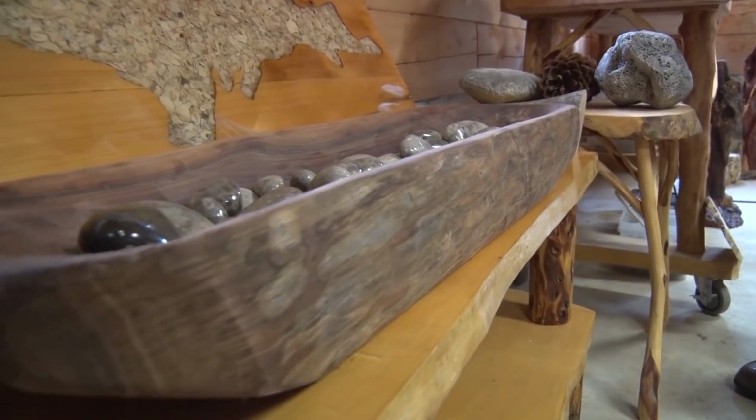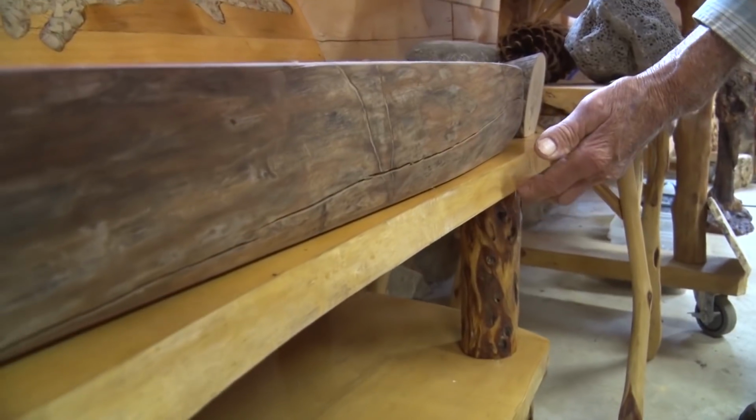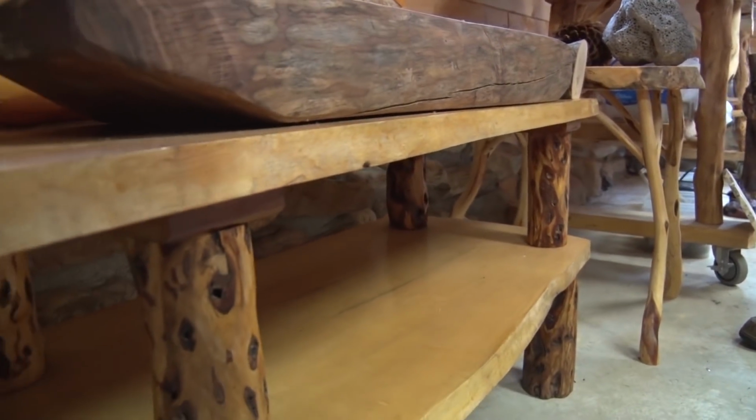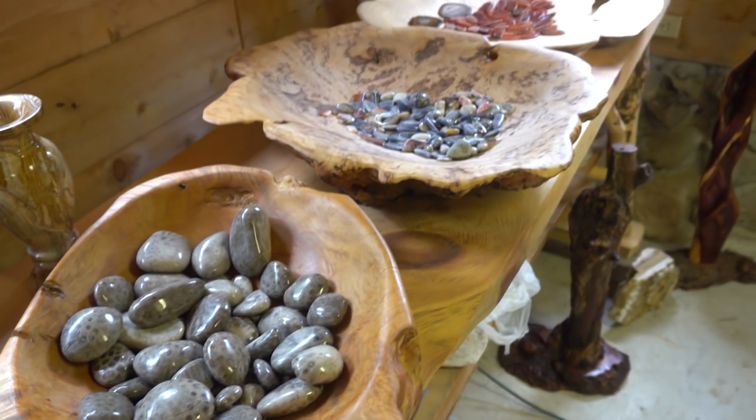This is another long walnut bowl that I made. The piece it's setting on is 2 pieces of maple that I made for like a TV stand, with diamond willow legs. And this is an assortment of different bowls that I have here.